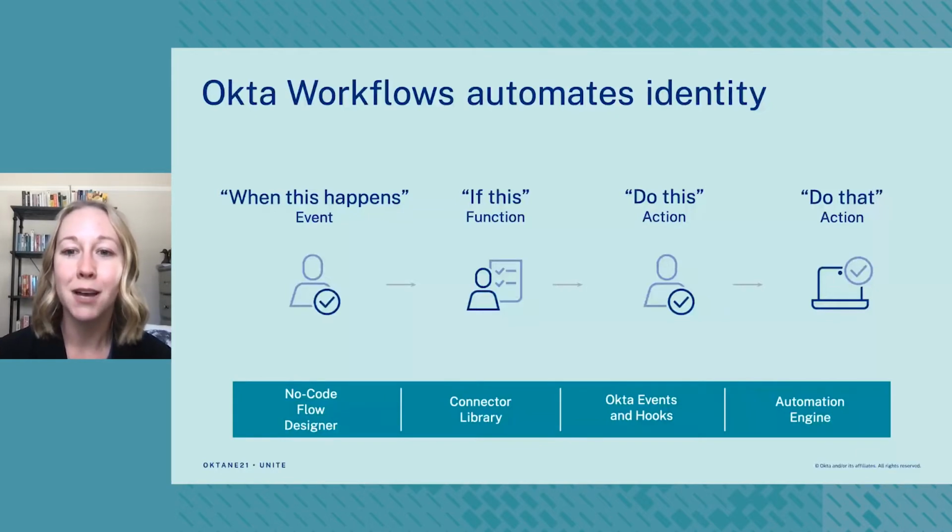This is all built on top of Okta events and hooks, so you'll see those visualized in the no-code designer. And the automation engine, which is, I think, the most exciting part of this, allows you to automate away all those manual tasks in identity, and have peace of mind that the right thing is happening at the right time.